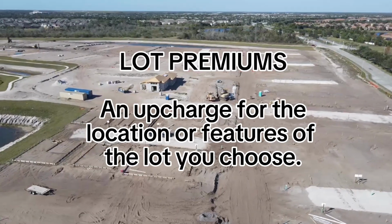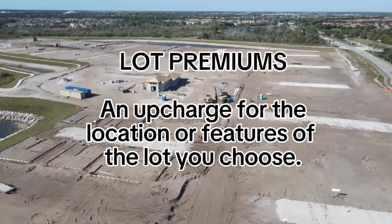A lot premium is basically an upcharge for the location and the features of the lot you choose. And yes, these premiums can vary widely depending on the builder and the community. With entry-level builders, these premiums can start at as little as $5,000. With higher end or custom builders, that premium could be $50,000, $80,000, or you may see lots that even cost $130,000. So it's something that you'll want to factor in early when you're calculating your total purchase price.